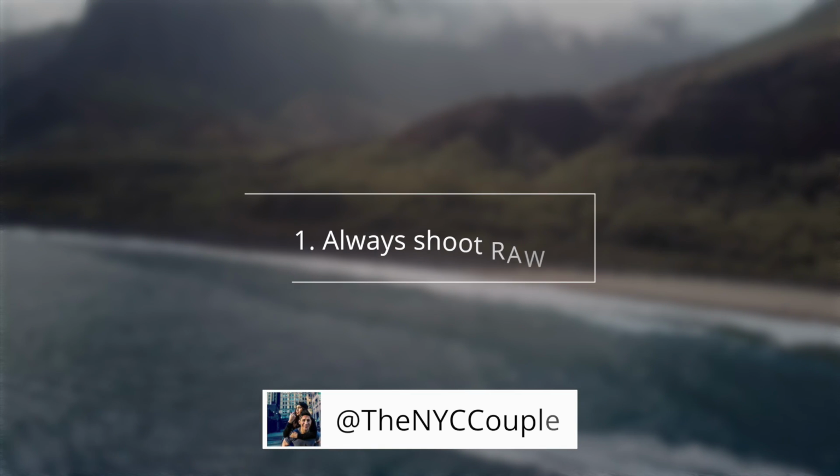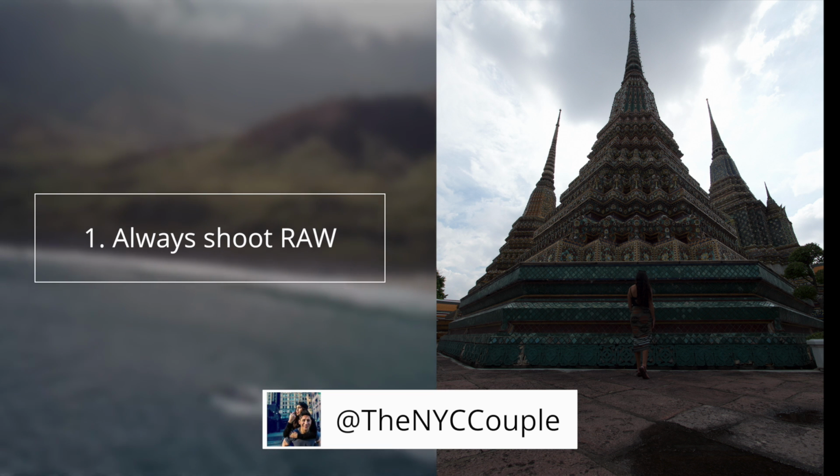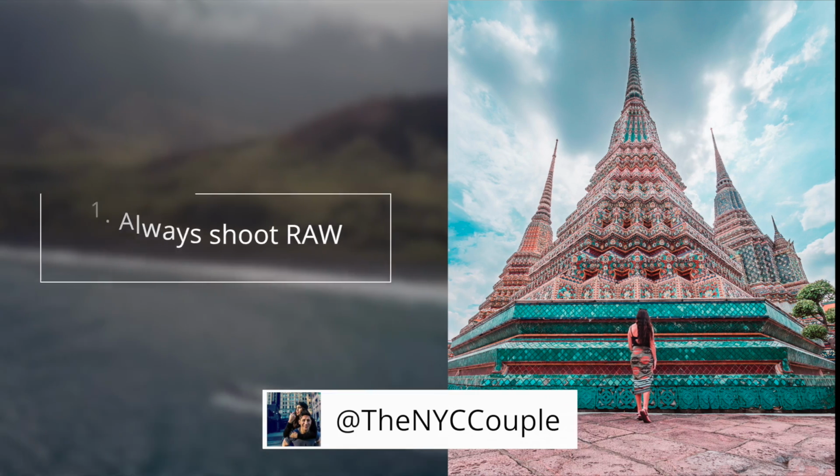If possible, always shoot raw. This will provide a ton of flexibility in post when editing. And when in doubt, underexpose the photo because you'll be able to regain most of the detail, but if the photo is overexposed, the details are lost forever.